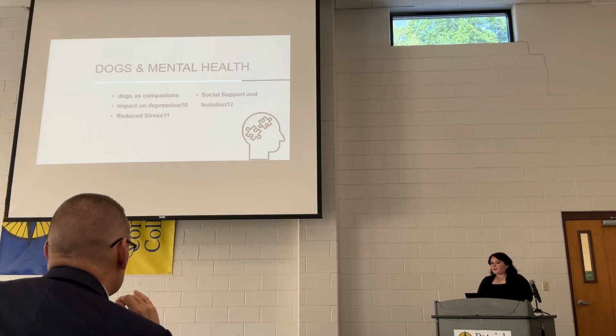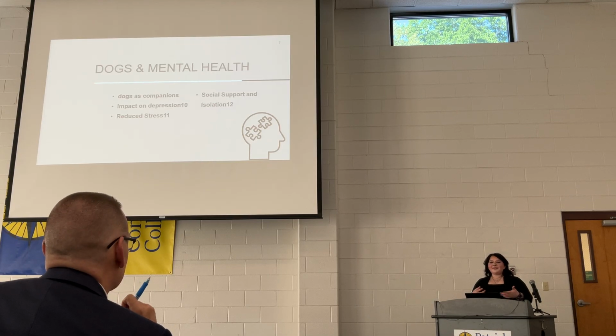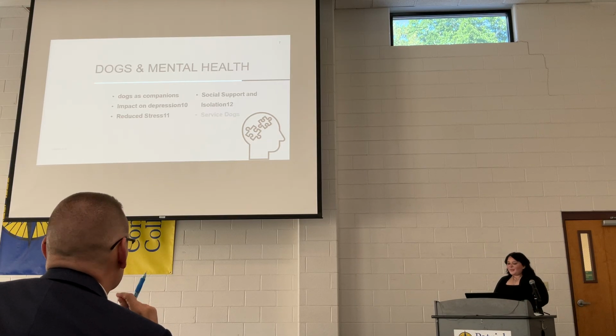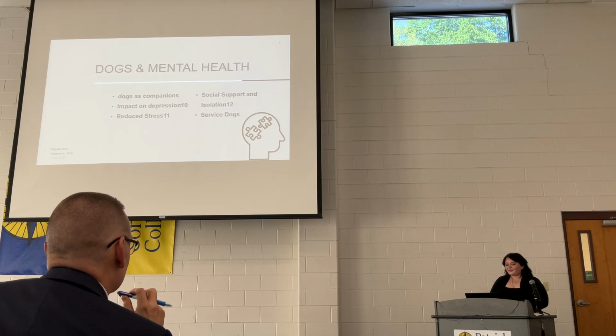There's a lot of social support and reduced isolation that comes with that. Having a dog walk beside you in the park can make you feel not as alone, and you'll get more attention from people. They're like, oh my God, that dog is so cute. So it helps them feel a little bit happier inside. And service dogs are very important. I myself have an emotional support dog. She helps me when I am having anxiety attacks, and she's just all together a perfect dog.